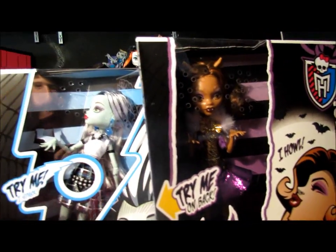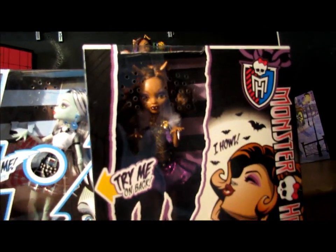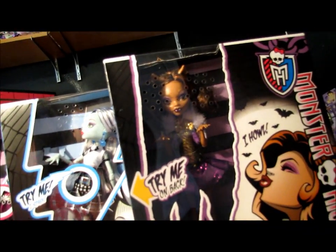The dolls look a lot better in person than they do in pictures. I'll try to give these dolls justice. I think they're pretty cool. They look a lot better than we think, so I just wanted to get that out there.